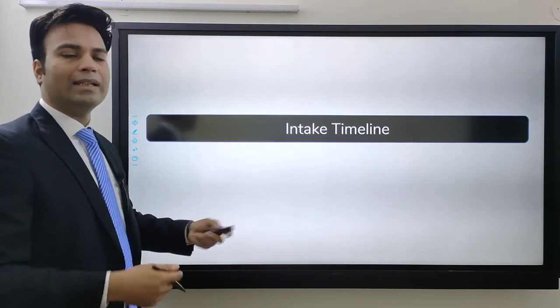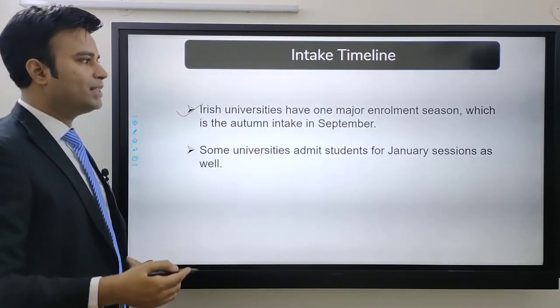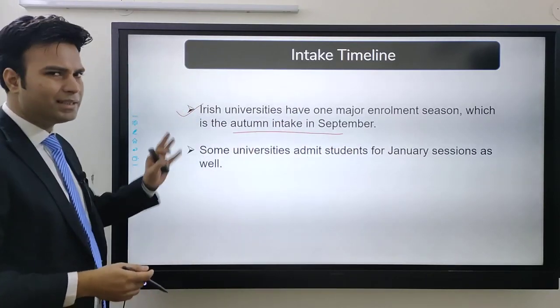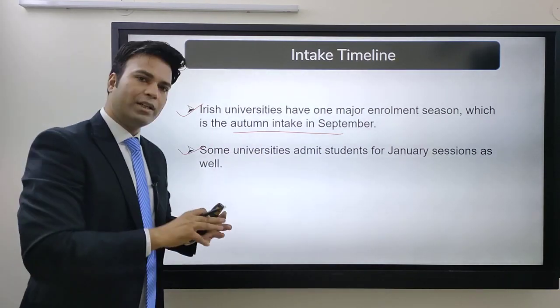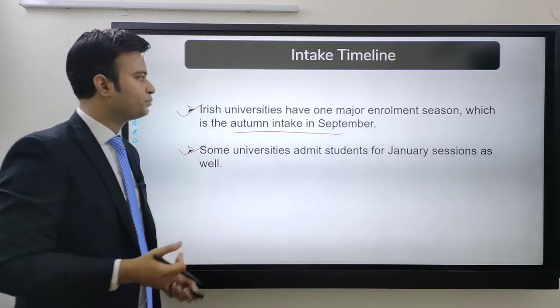Next comes is, what are the intake timeline? So Irish universities have one major enrollment season, which is the autumn intake, which is in September. So just like other top countries, September is the major intake. Some universities admit students for January session also. So similar to all other countries, you have major intake September and minor intake January.